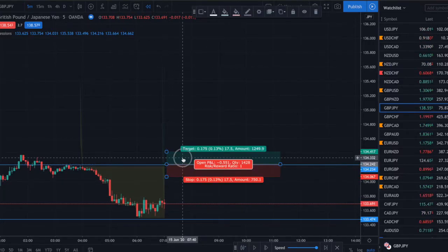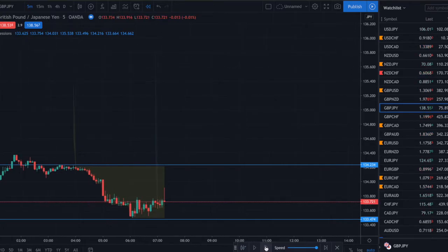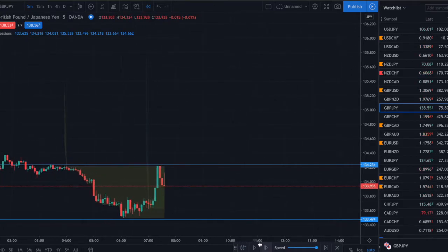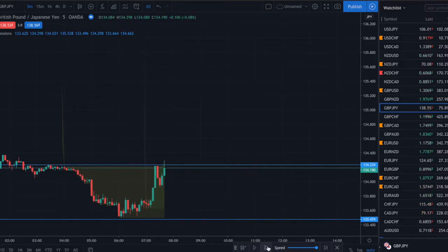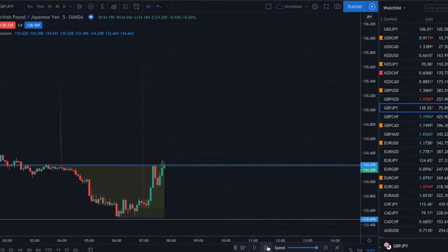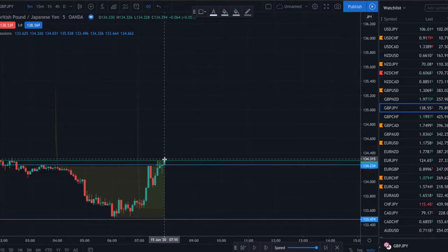The win ratio of this strategy is about 57%. So let's see, I'm gonna do a couple tests to show you. Okay, as you can see here, it didn't break our level, so we're gonna keep going. We're gonna wait for a candle to close above the level. Okay, perfect. So now we're gonna go on a long.